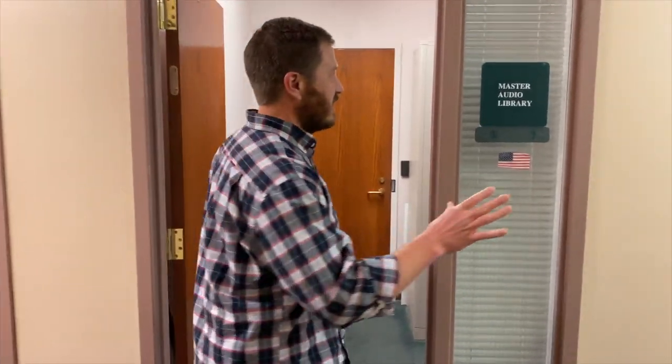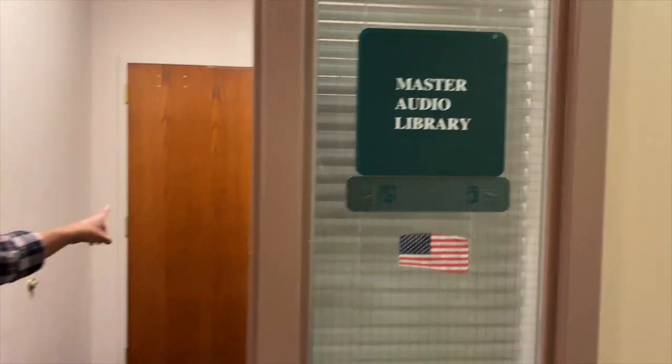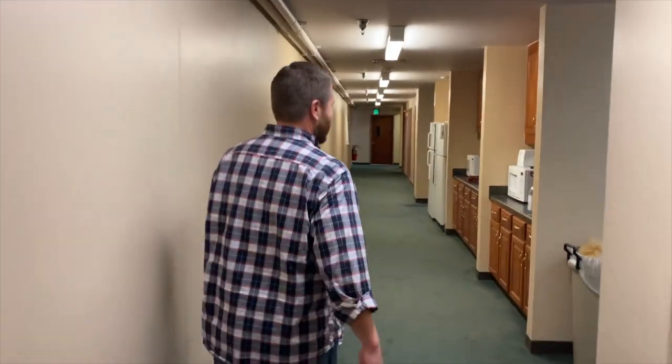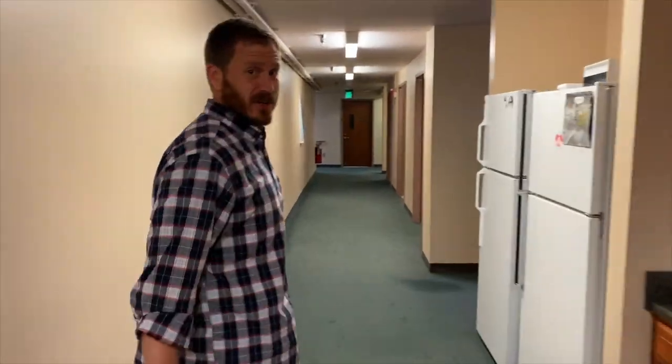Before we get to the next studio, I'm going to show you guys something else. This is the master audio library. And through that door are all of the old archives of audio that we've got for Odyssey and the broadcast. Now, I would take you guys in there, but it's locked and I can't get in, so sorry. All right, let's head to the next studio. Along this hallway are the editors for the broadcast. They're the ones that put together the Daily Show and make everything sound great.